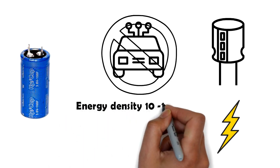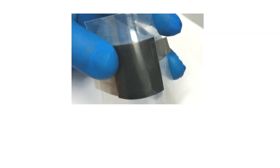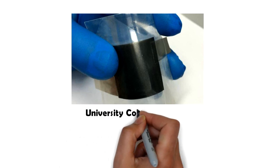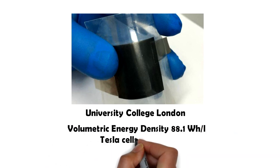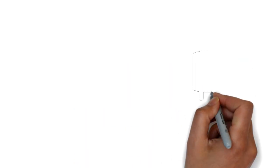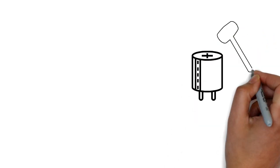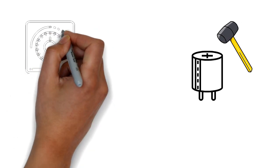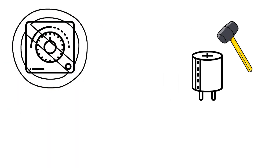For example, at the University of London, a supercapacitor has been developed using graphene laminate that has 88.1 watt-hours per liter volumetric energy density. Compare that to Tesla cells, which have 877 watt-hours per liter. It is still about 10 times less. You may ask, why is this exciting? It's because capacitors are much more sturdy compared to cells. They do not require active thermal management in most cases and have a very high life. So the degradation in battery that we notice would not be an issue with capacitors.